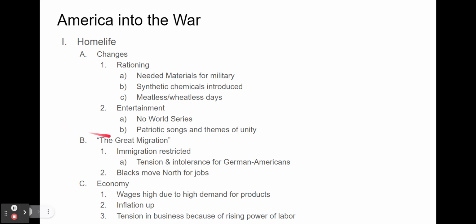This is known as the Great Migration, the movement of hundreds of thousands, if not millions, of blacks to northern cities to work in factories. Factories ran 24 hours a day to meet the demands of the war. And this resulted in high wages for everybody. I mean, before World War One, the average American worker was doing like $8 to $10 a week, let's say. During World War One, that number jumped up to like $80 to $100 a week.